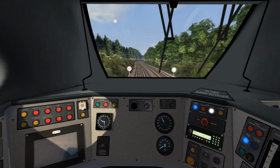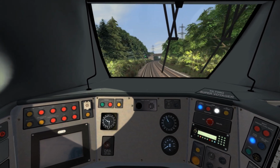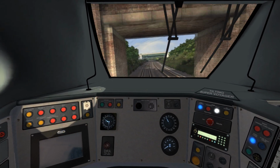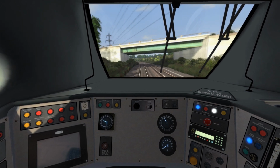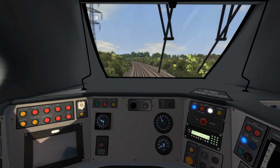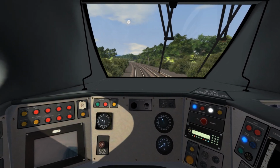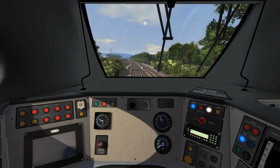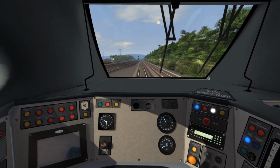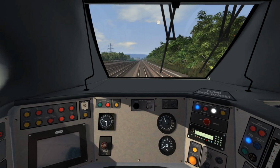The 60 mile per hour speed limit has now come into force, and at this point we've got 1 1/3 miles to go to Newton Abbot. We're now passing Hackney sidings on the left hand side, and I'm going to start applying the brakes for our stop on the next left hand curve.